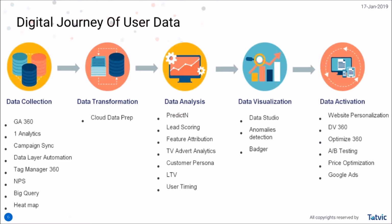have developed some machine learning algorithms like PredictN, which we will be discussing today, which is a purchase prediction model, like lead scoring, feature attribution model, TV advert analysis, which is for analyzing your TV advertisement, then LTV, which is to identify high value customers, as well as customer persona and user typing.